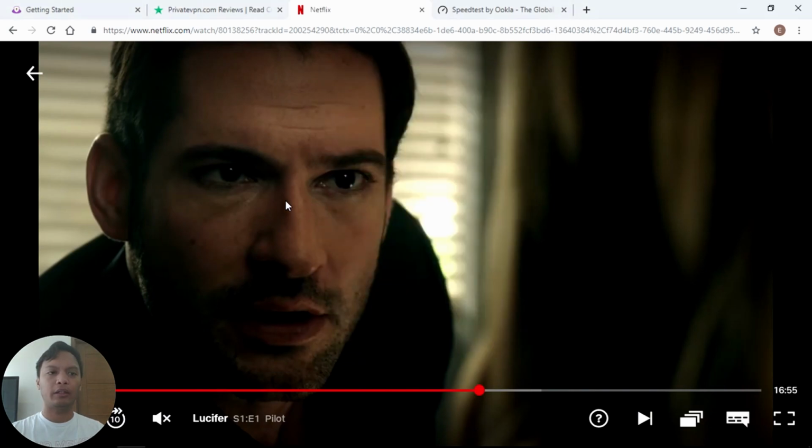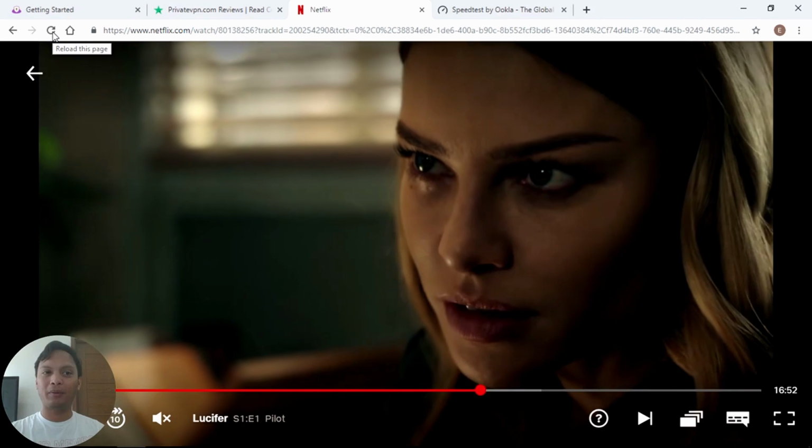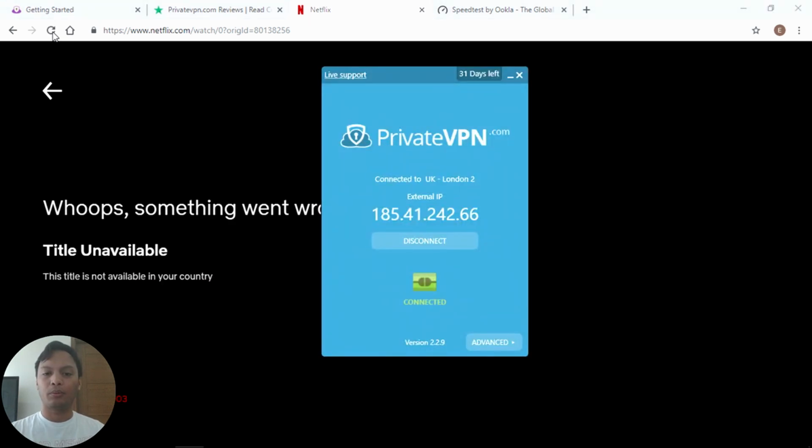All right, so we are now connected. Let's go ahead and do that again. Well, it's loading up pretty well, but let's go ahead and refresh the page here. All right, so that was previously connected to the US server, but this one is not available in the UK server. So we're gonna have to stay on the US servers for Netflix. And so far, that's it for the Netflix.